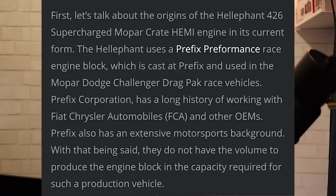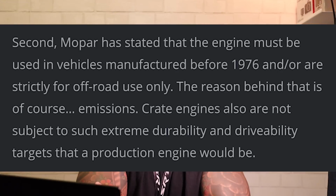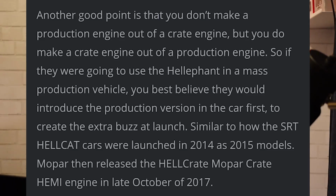such a production vehicle. It goes on to say, second, Mopar has stated that the engine must be used in vehicles manufactured before 1976 and/or are strictly for off-road use only. The reason behind that is, of course, emissions. Crate engines also are not subject to such extreme durability and drivability targets that a production engine would be. Another good point is that you don't make a production engine out of a crate engine, but you do make a crate engine out of a production engine.